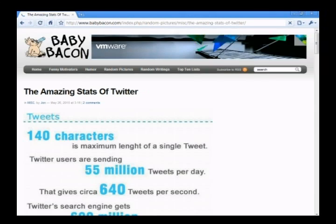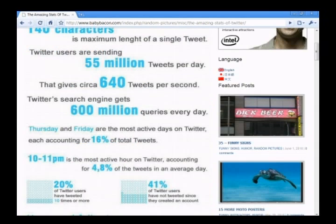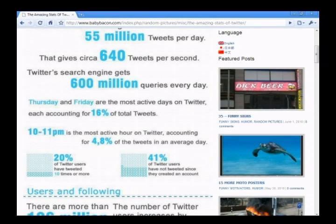Apologize. Hey, you want to know some amazing stats about Twitter itself? This should make you guys think a little bit, and it's pretty mind-blowing to think where they've come with this. I found this over at babybacon.com. Right now, with the 140 characters maximum length of a single tweet, Twitter users are sending 55 million tweets per day. That's 640 tweets per second. Twitter's search engine gets 600 million queries every day. Thursday and Friday are the most active days on Twitter, accounting for 16% of total tweets. 10 to 11 p.m. at night is the most active hour on Twitter, and 4.8% of all tweets happen at that time of the day.